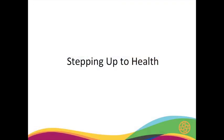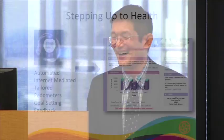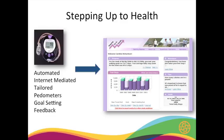This is not just one program, but I'll share with you a line of research led by Carolyn Richardson, who is a faculty member in family medicine at the University of Michigan. So she's developed a program, and we developed the initial versions of this with her called Stepping Up to Health. It's funny, it was basically Fitbit before there was a Fitbit. The notion was that you could have automated internet-mediated pedometers with goal setting and personalized feedback. So does it work, and what are the ways to sort of refine that over time?